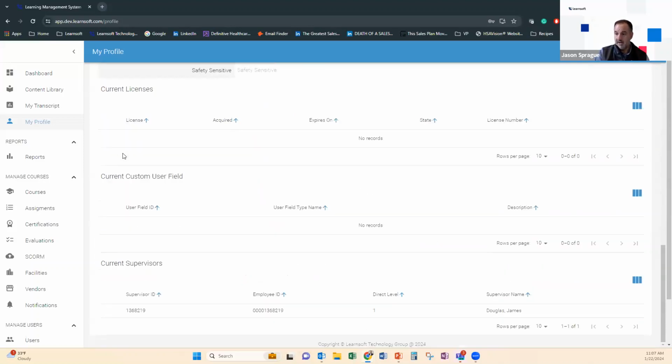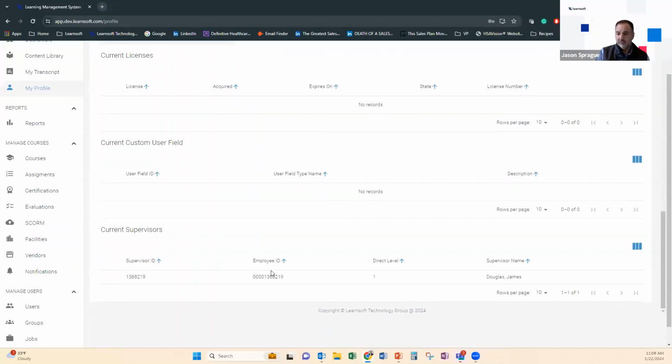If I scroll down here to the bottom, I can have a very quick and easy view of any current licenses that I'm working on, whether I be a state employee, whether I be a nurse, whether I be a contractor, whoever I might be. If I have licenses that I need to keep up to date for my job, that's going to show visible in here. Also down here at the bottom, any supervisors that are assigned to me or that are coming through the HRIS system that are in my leadership tree are going to show up in here.